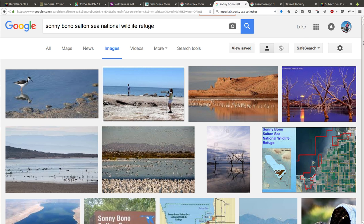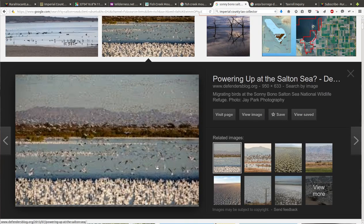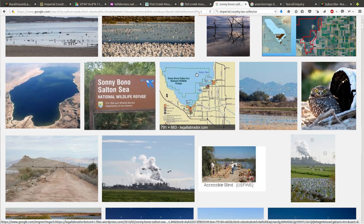Here's the Sonny Bono wildlife refuge I was telling you about on the Salton Sea. And here are some pictures of the birds. This is more of how I remember taking the kids here, hiking around. It's just fun hiking and seeing so many different kinds of birds in one setting. It gets to be kind of unbelievable. These birds come here because the weather's perfect and there's lots to eat. This sea is just stocked with fish.